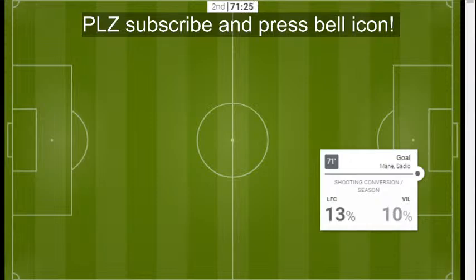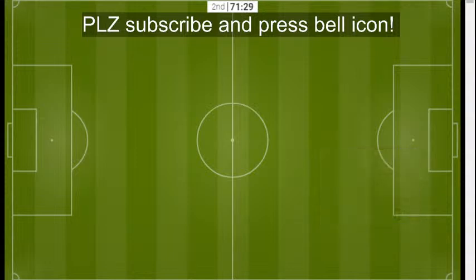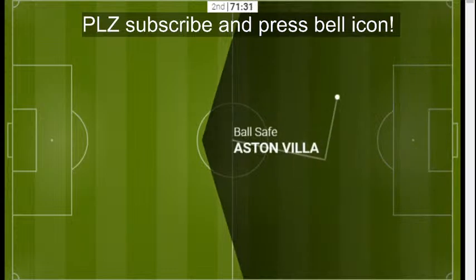Alexander-Arnold now into the box, and it's played across by Keita to Mane in the middle, who finds the underside of the crossbar, but it bounces down into the goal and up into the roof of the net, and Liverpool have found the goal in the last 20 minutes, and Villa's heads go down. Liverpool are in front 1-0, and Sadio Mane with his 20th goal for Liverpool this season.